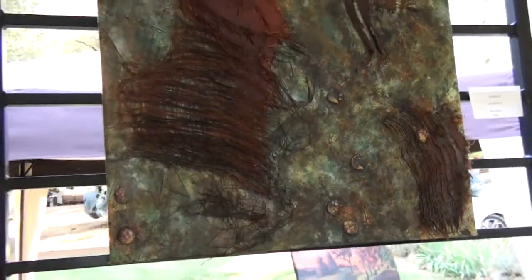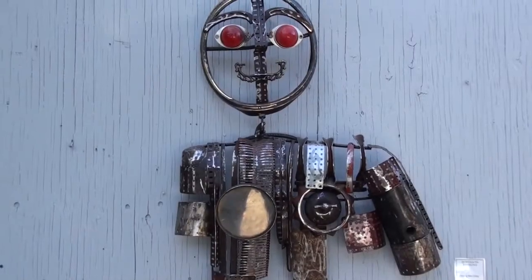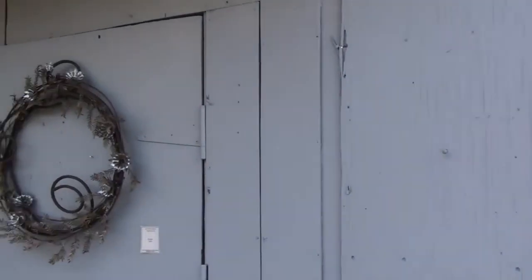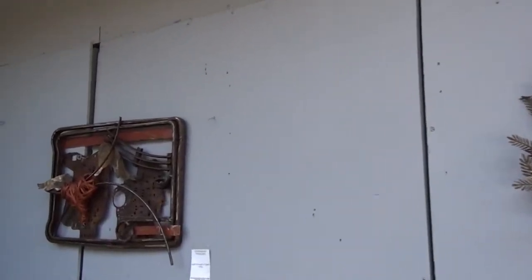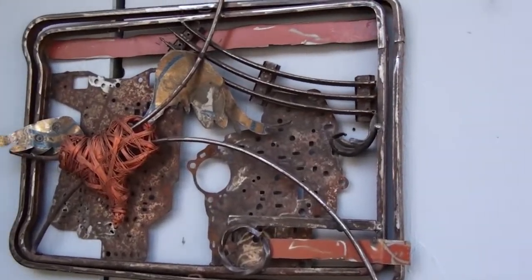All right, shall we go into the yard? Yes, let's do that. These are Jennifer Johnson's metalworks. Oh, I really like this piece. Look at this one. Get in close on this one here. Love that.